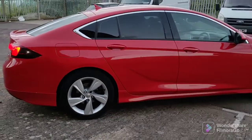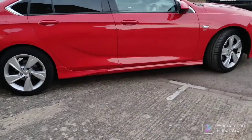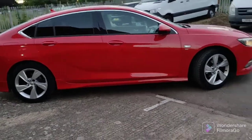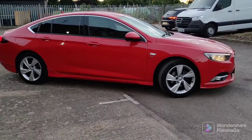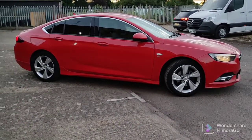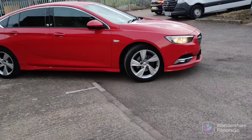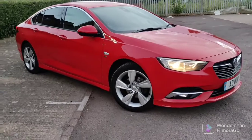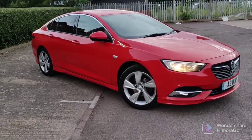So Vauxhall, you have hit it out of the park with this car. Driving dynamics not as good as a BMW, but it's comfortable enough and grown up enough. Much better than the previous generations. And reliability wise, it's not so bad. The 1.5 on this is very powerful, and as long as you service it regularly, common with all Vauxhalls, just watch out for the regular intervals of changing the spark plugs and the coil pack.